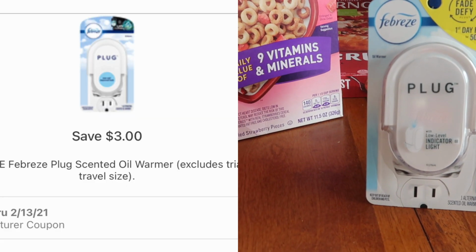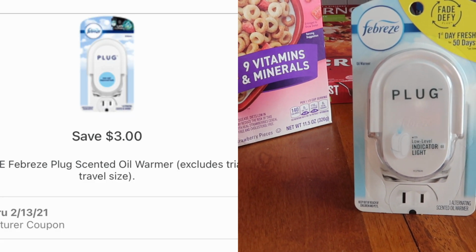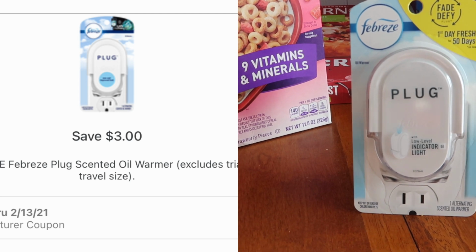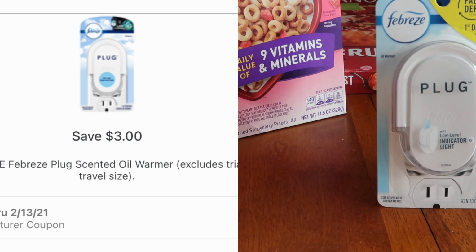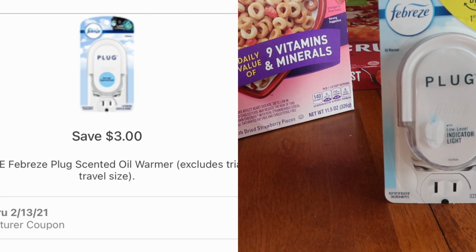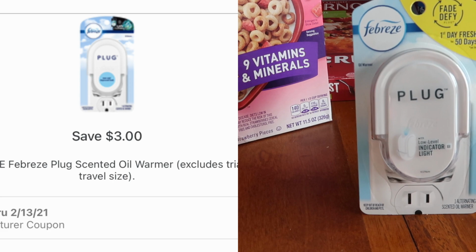Freebie is with this Febreze plug. This week it's exactly $3. We have a $3 M-Perk, zeroing it out to free. And also in the February P&G, there's a manufacturer coupon to get one of these completely for free. And yes, you can use that one, in fact, at Meijer.